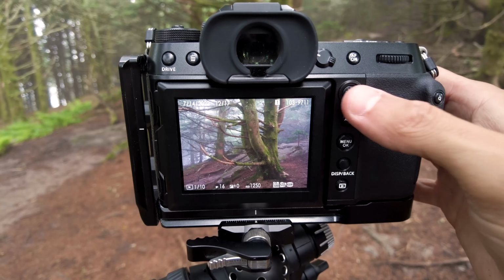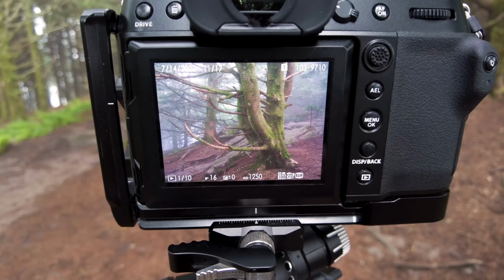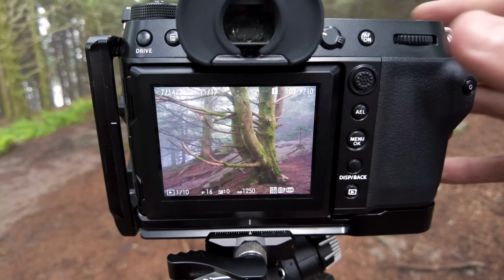Let me show you some of the versions that have the fog through it. Yeah, like that one right there, I think looks absolutely fantastic.